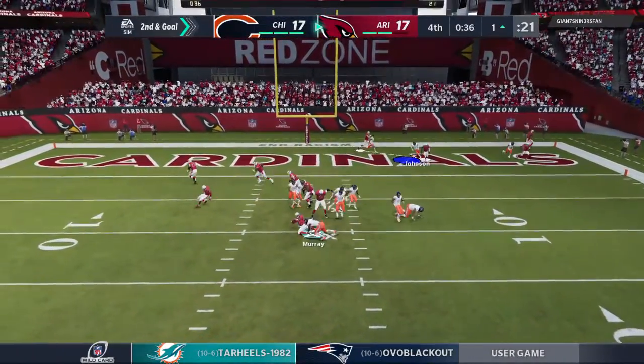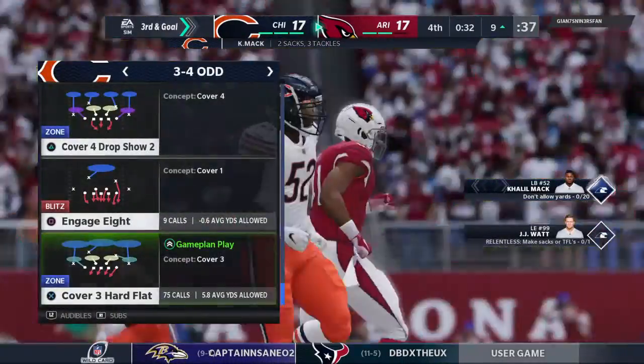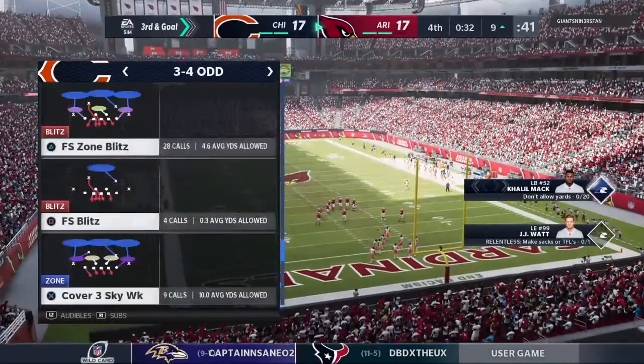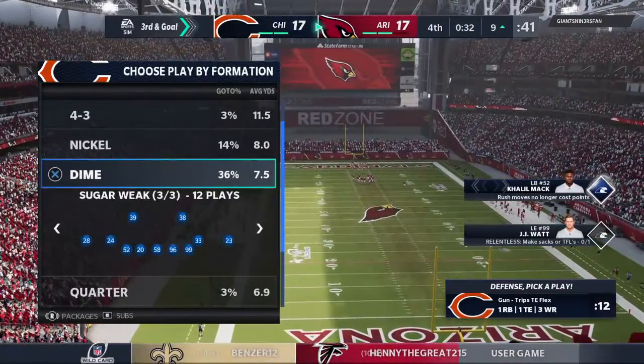Again, they'll throw with Murray. And he can't get a throw off. He's taken down. What a huge play at this point in the game. Now the Bears going to call the first of their timeouts, as they'll stop it with a little over 30 ticks to go in the football game.